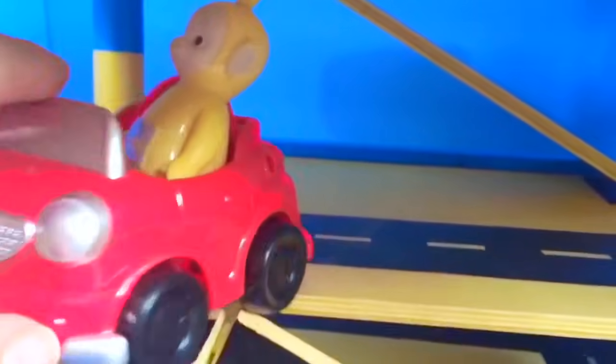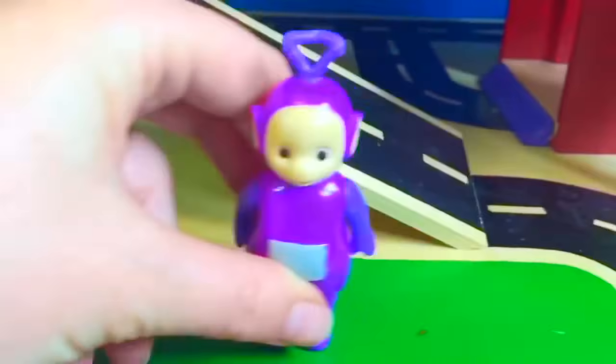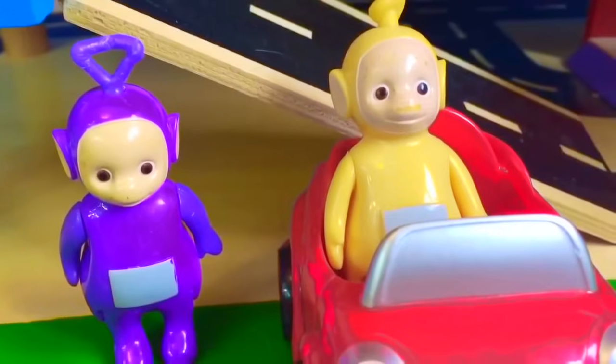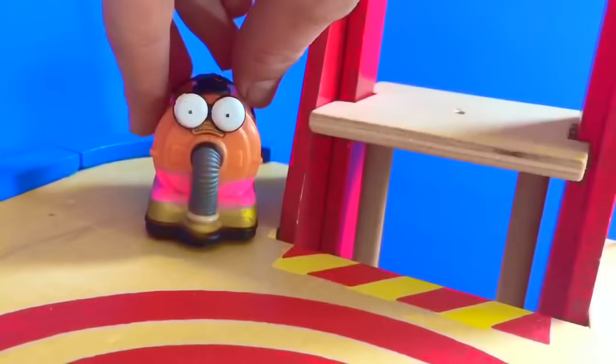Down the hill. Whee! Good job, Lala. Now we go around another corner. And down the next ramp. Watch out, Tinky Winky. You need to move out of the way. Now that Lala's completed the course, it's time to bring in the NOO-NOO.